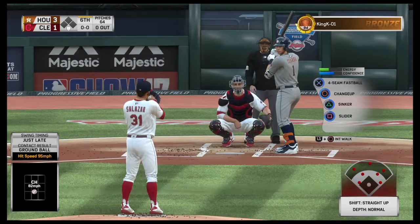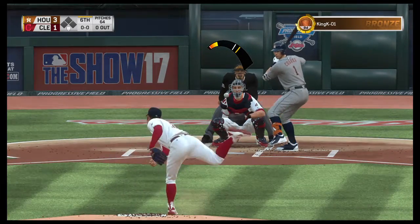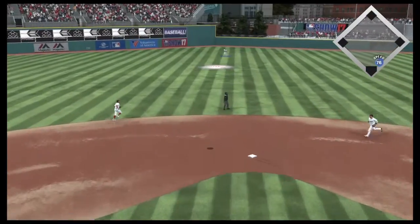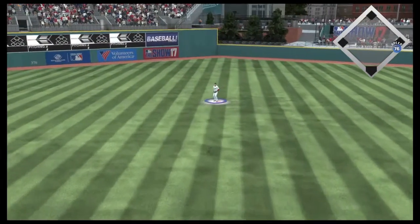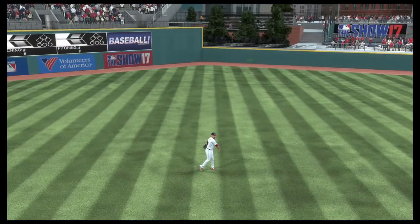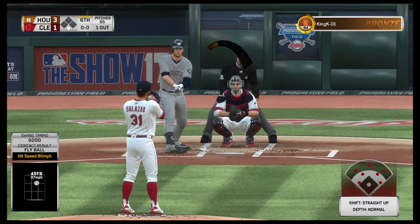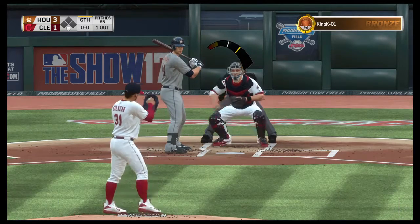Here's Carlos Correa now. He comes in 1 for 2 with that home run he hit earlier. High fly ball out to straightaway center. Zimmer shading to his right, makes the play, 1 away. Here's Justin Morneau. He singled in 2 trips to the plate thus far.